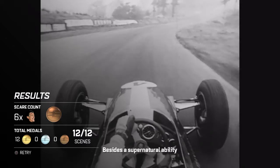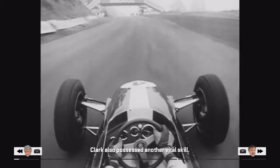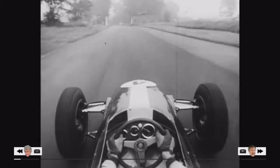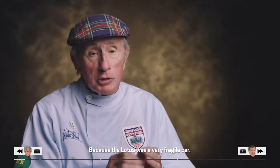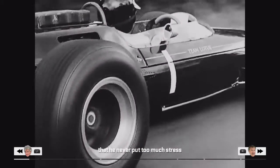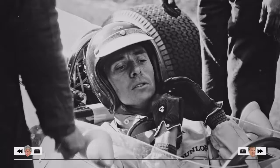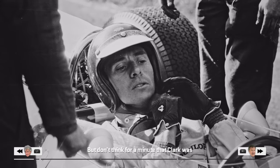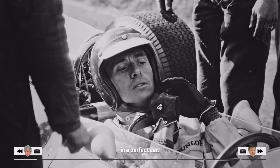Besides a supernatural ability to coax speed out of the car, Clark also possessed another vital skill. A lot of very good racing drivers died in Lotuses because the Lotus was a very fragile car. But Jim Clark was so smooth that he never put too much stress on the areas of a car that would give up. But don't think for a minute that Clark was one of those drivers that could only win in a perfect car.